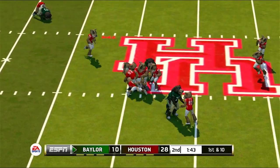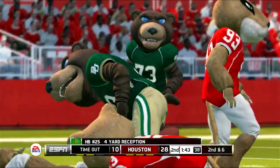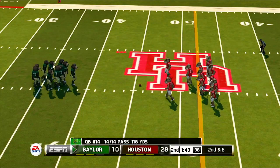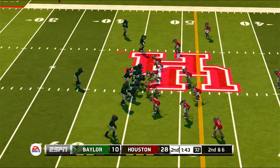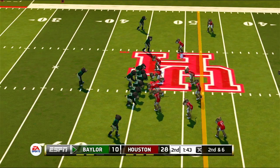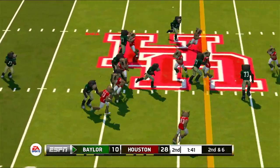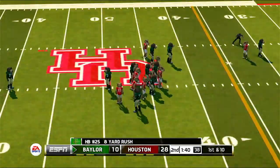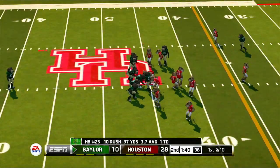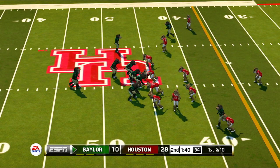Fires that quickly to the tailback. Tackle made at the 46-yard line. Nothing flashy at all, but now that first down marker is a lot closer. It's second and 6. Ball on the 46. He's taken down at the 46. That's good for a gain of 8 yards. First down.